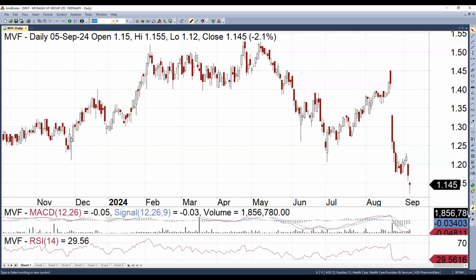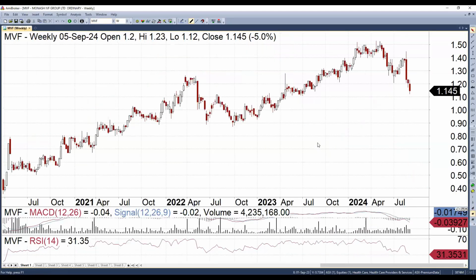Monash IVF. So we'll start with the weekly. Yeah, we could see the change of personality, can't we? This whole period of time, such a great trending stock, you couldn't fault it. Almost a perfect line there. Now it's broken. Looks like it's fallen, we'll retest here and then fallen sharply. So just based on this weekly chart, I'd say there's further downside risk.